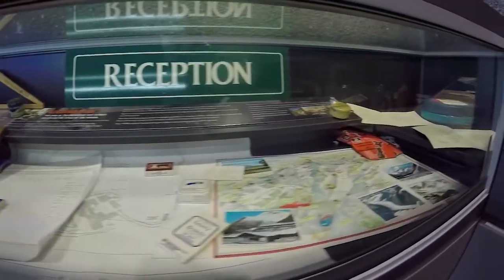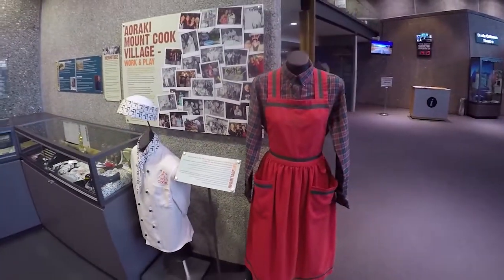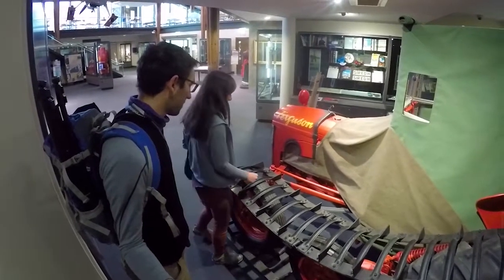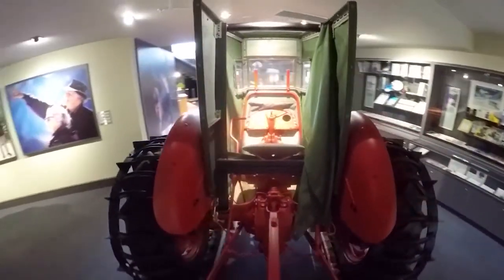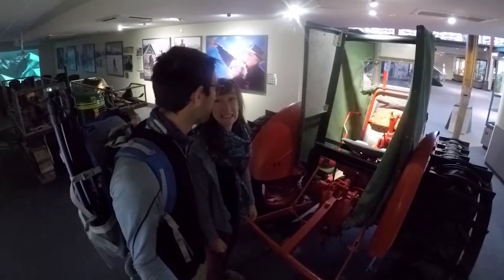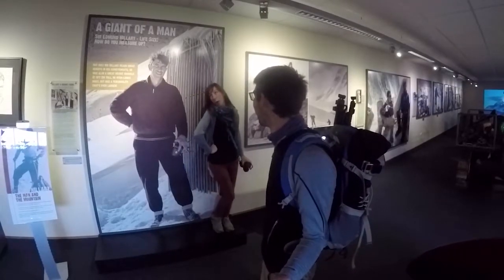Obviously, there's a whole bunch of artifacts and vehicles that are related to Sir Edmund Hillary's life, but also in the centre there's a lot of things to do with the history about Mount Cook village itself, and even the hotel that this centre is located within, which is the Hermitage Hotel. It was built here in 1884, so there's a lot of history to uncover. But one of the really cool things here at the centre is the caterpillar wheel tractor device, which was actually the first thing that was taken across the Antarctic. It's really weird to think that people used such a simple design to go to such an extreme place.